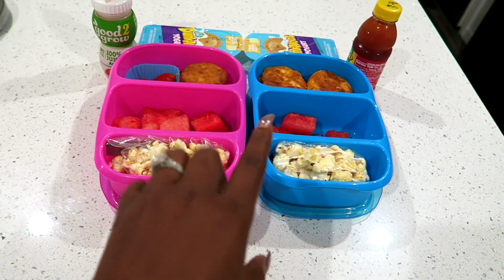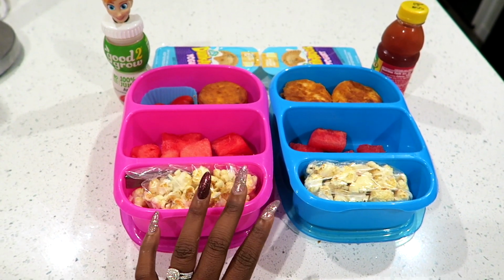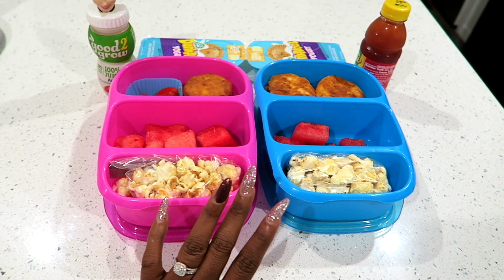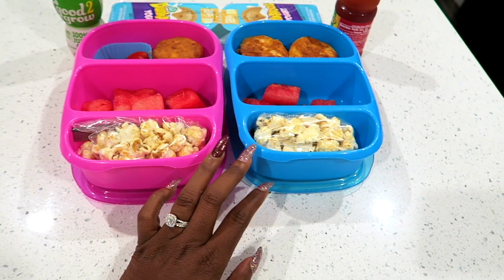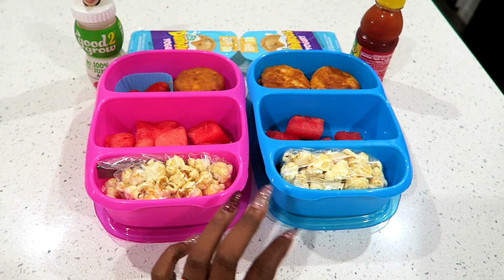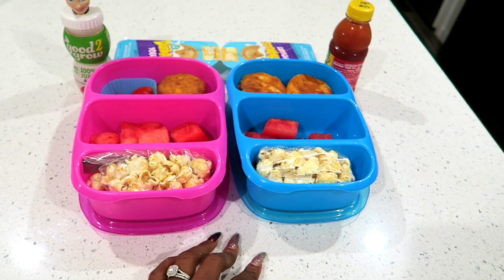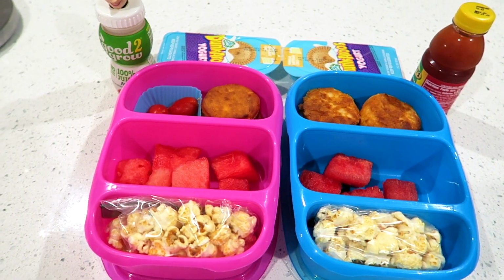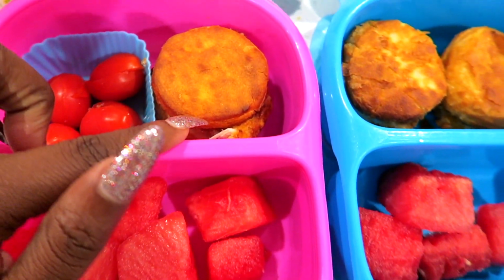Today is Tuesday. Yesterday was a holiday, so the kids didn't have school, so we only have a 3-day lunch week. You guys did say that you wanted to see what they ate after school, so I will be including that for the 2 folks that answered. So anyways, today they're having mini chicken biscuits.